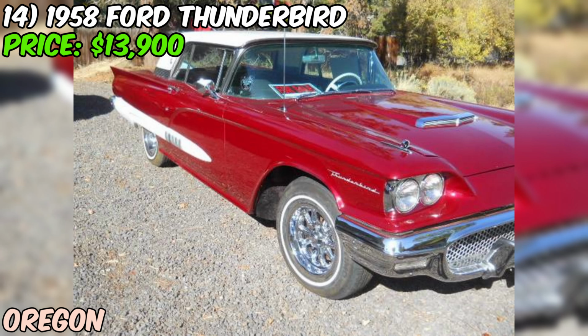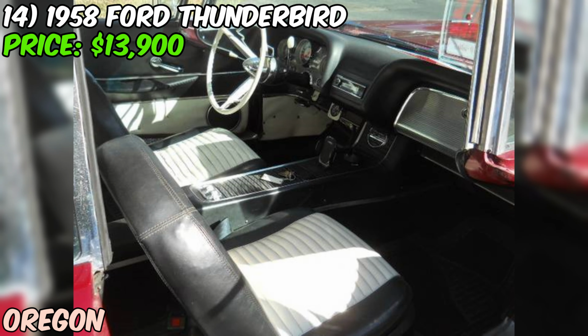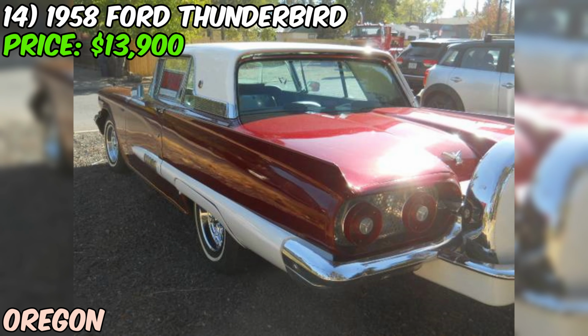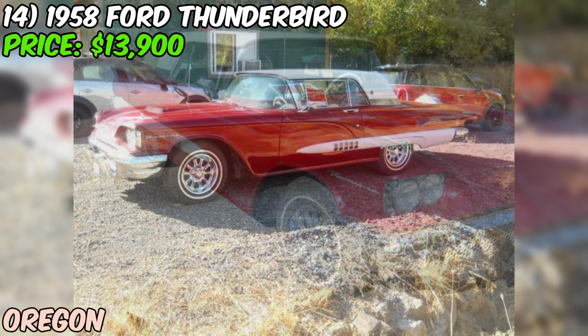The Continental kit on the back is another nice touch that adds to the car's overall style and presence. Under the hood, you'll find a powerful V8 engine that's sure to provide plenty of get up and go. The seller doesn't provide any details about the engine's specifications or condition, but based on the overall description, it seems like this T-Bird is in good running order. The odometer shows just 51,100 miles, which is relatively low for a car of this age. Of course, it's always a good idea to verify the accuracy of the odometer reading and to get a thorough inspection before making a final decision.